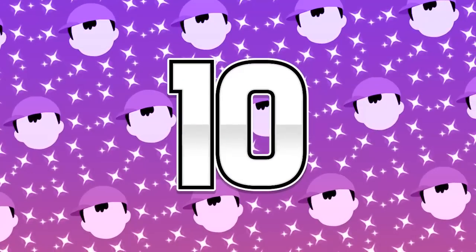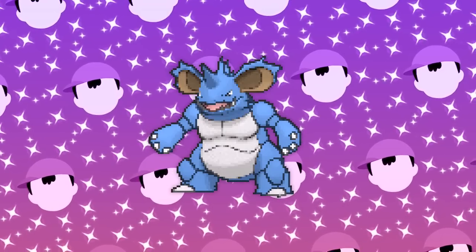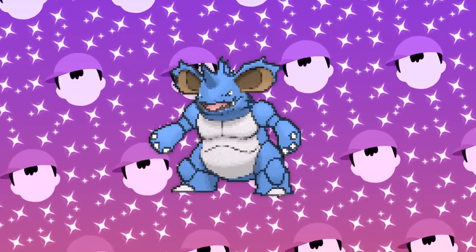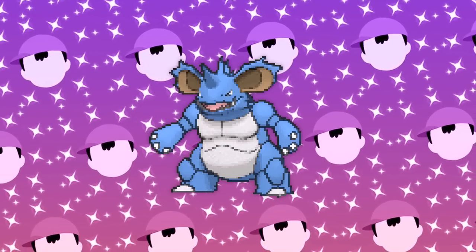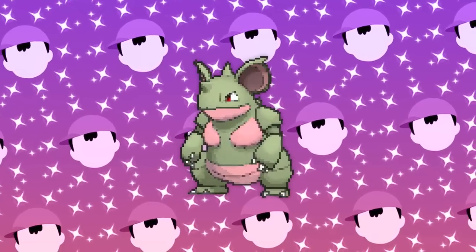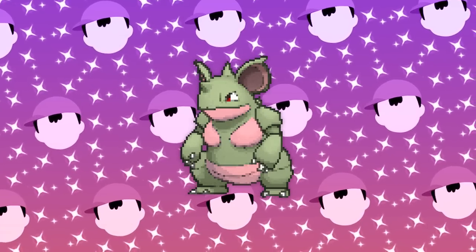So we're gonna kick off this top 10 with what is, at least in my opinion, a more clever shiny. Nidoking. I personally love the hell out of Nidoking's shiny, since it's using the color scheme of Nidoqueen, which works surprisingly well for it. Don't get me started on Nidoqueen's shiny though. Ugh, that's for another top 10.